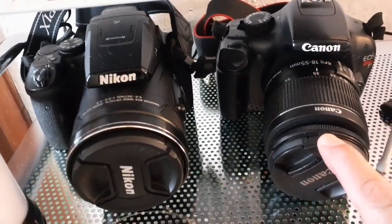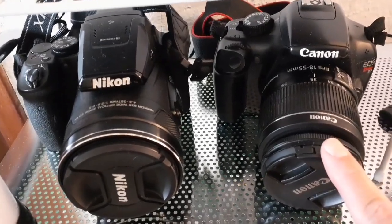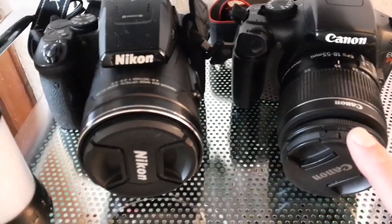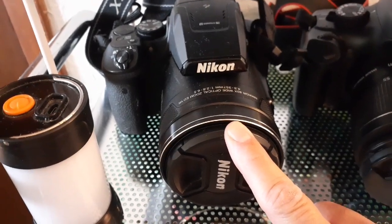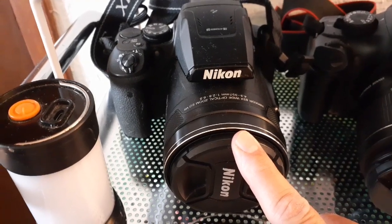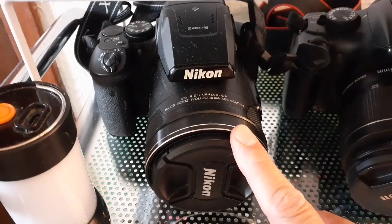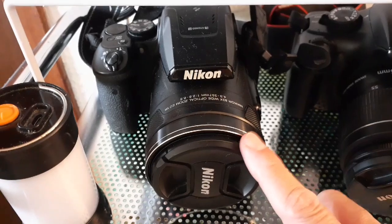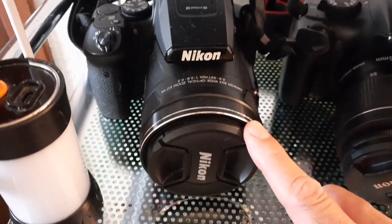This is my very first camera, a Canon T3 Rebel. I don't use that a whole lot anymore, but I still do at times where I want to take quick shots. And this is my Nikon Coolpix P900. All of my bird videos and any type of those videos are taken with this. And my close-up bird shots are also taken with that. Basically all of my photography these days are taken with this camera.